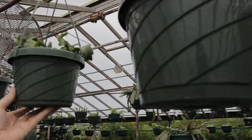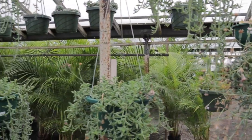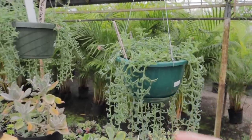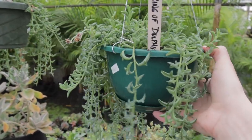Do they have a price? No, I don't see a price on them. They do have these larger size string of dolphins and they're only $14.95. Like, that's a really good size for $14.95. It's nice.